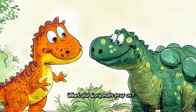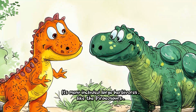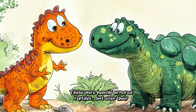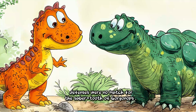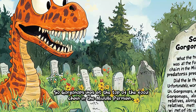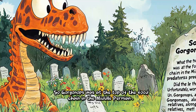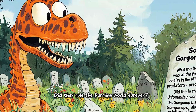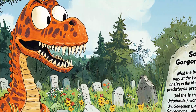What did Gorgonops prey on? Its menu included large herbivores, like the parasaurs. These were heavily armored reptiles, but even their defenses were no match for the saber-teeth of Gorgonops. Wow, that's intense. So Gorgonops was at the top of the food chain in the Middle Permian. What happened to this lineage of saber-toothed predators? Did they rule the Permian world forever?